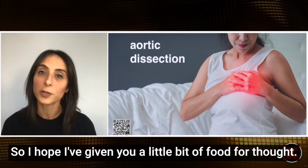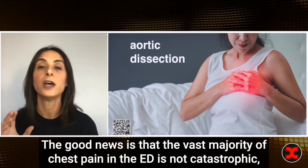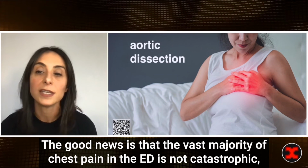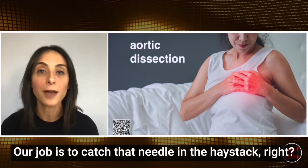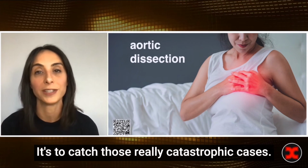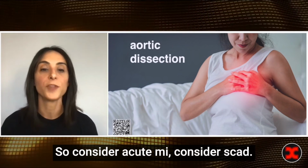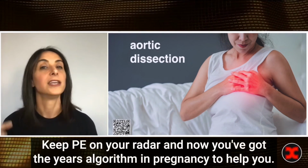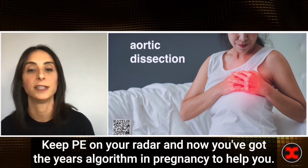So I hope I've given you a little bit of food for thought. The good news is that the vast majority of chest pain in the ED is not catastrophic, whether it's a pregnant or not pregnant patient. Our job is to catch that needle in the haystack, right? It's to catch those really catastrophic cases. So consider acute MI, consider SCAD. Keep PE on your radar. And now you've got the YEARS algorithm in pregnancy to help you.